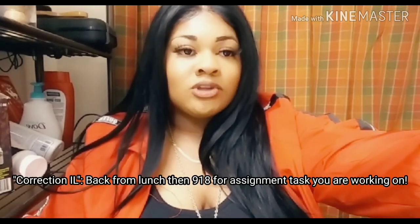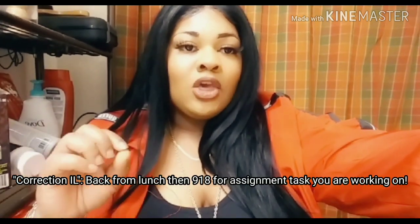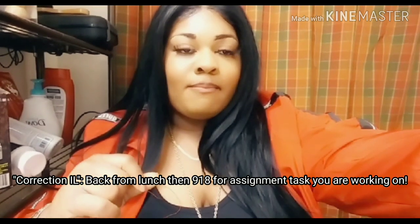Also, when you come back from lunch, you'll put in IL, which is in lunch, and then you'll put whatever unit you're working on. So if you're working automation, you'll hit 918. That means you're back from lunch and you're back on the first dispatch. If you're not in automation, you'll just hit 918 and whatever unit number you report to. And if you ever have to go to a different unit, a unit means a different department.